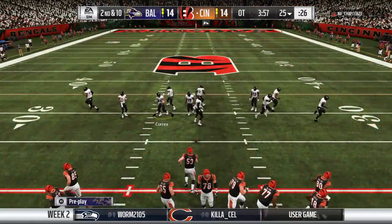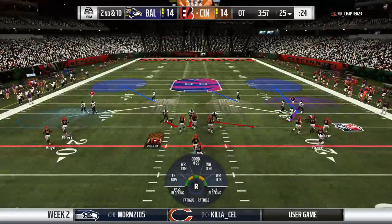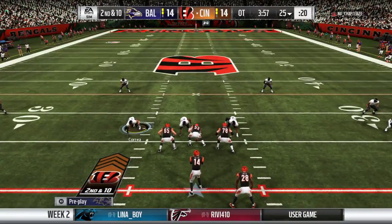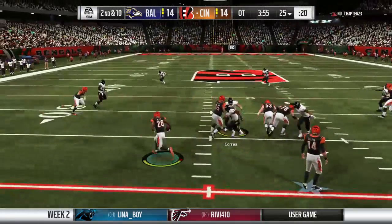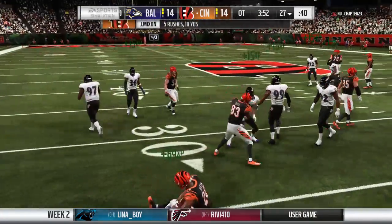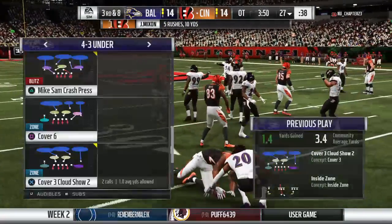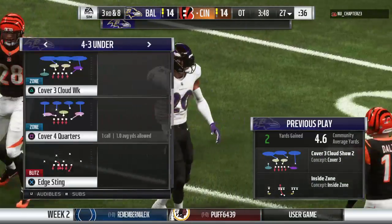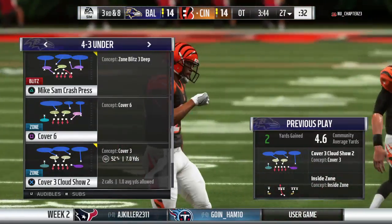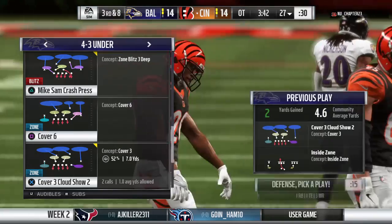An incomplete pass leads to 2nd and 10 from the 25. On 2nd down, here's Mixon. Just a couple there on the 2nd down run. Now they're staring at a 3rd and 8 situation. I don't want to overhype it, but this is a big early season game, especially an overtime win. That could give you a big boost going forward in the season.